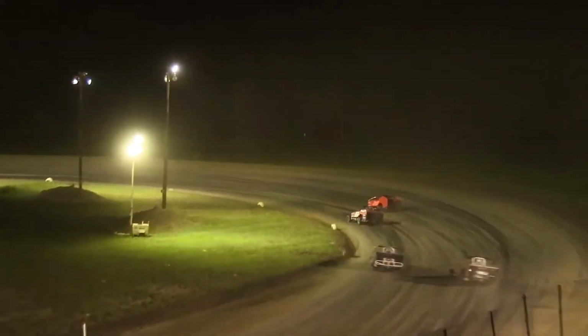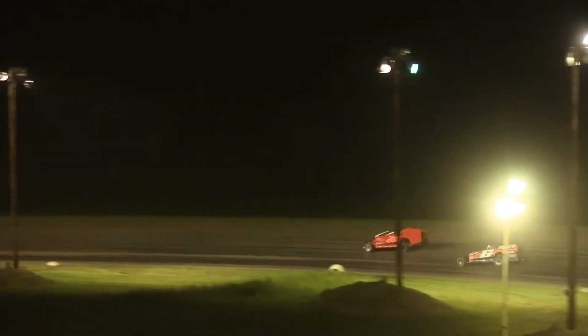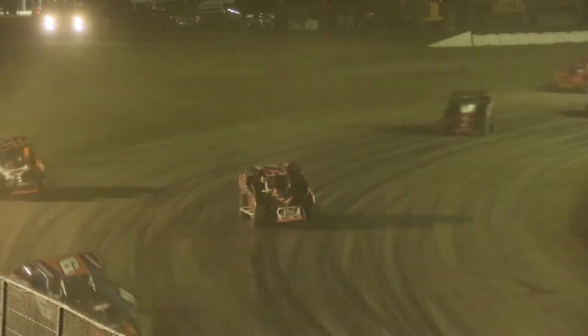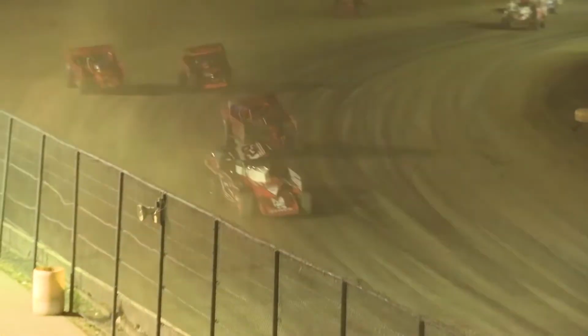Dunn able to get a nose out in front at the line. Billy Dunn will be your leader off turn number 2. Dunn down the backstretch. Webb second, Shaw third. Fourth right now would be the 9 of Tyler Meeks, and it's a distance back to the 29 of Jeff Sykes. He's followed by the 19 of Tim Fuller as they come off turn number 4 down the front stretch.